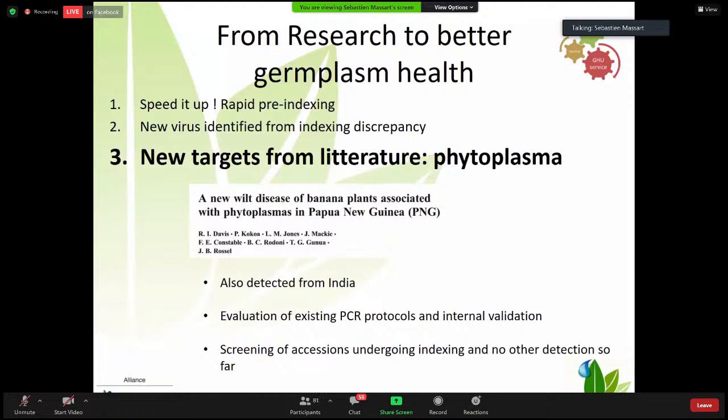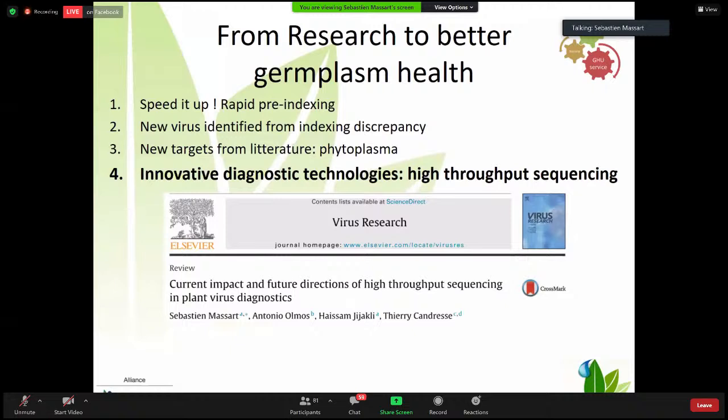was observed. And finally, a fourth example of how we continuously try to improve the germplasm health is the integration of new techniques. In that case, it's a technology called high-throughput sequencing. A few years ago, we wrote an opinion paper on the future impact and future direction of high-throughput sequencing for plant virus diagnostics.